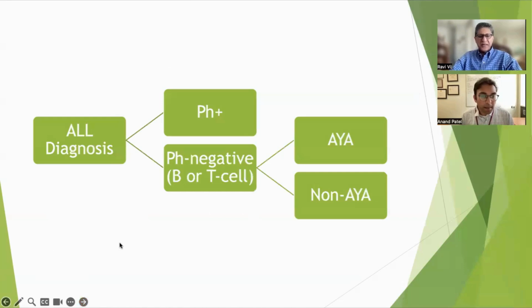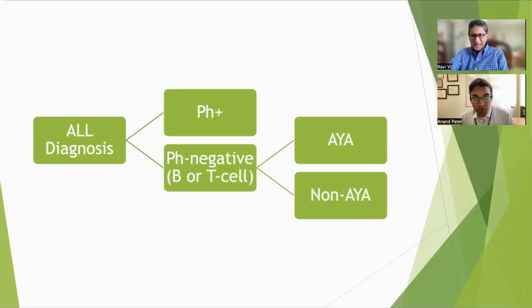So I guess broadly, how do you segment the ALL population? We'll get into the management of these individual types, but how do you approach this whole area? Yeah, and I will say this is a field that has changed significantly in the last 5 to 10 years. So we have several therapies that we'll get into that have really revolutionized how we think about the management of ALL. But I like to think of, after the diagnosis is made, there are a couple different branch points.